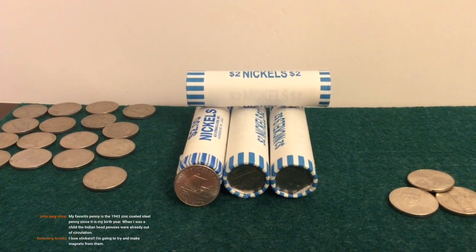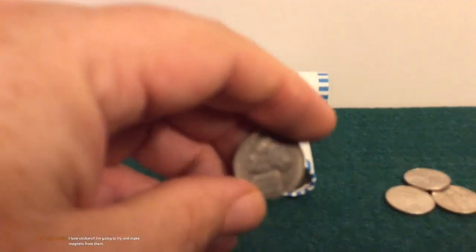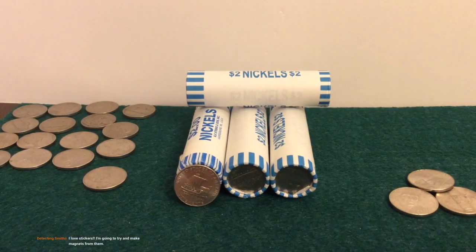So let's see. We'll catch up on the chat here a little bit. 1973, no help. So John Long Silver said, my favorite penny is the 1943. It's zinc-coated steel penny, and that's his birth year. When he was a child, the Indian head pennies were already out of circulation.